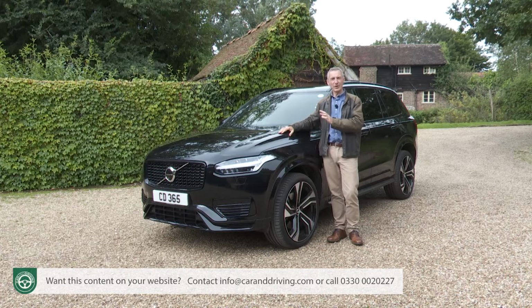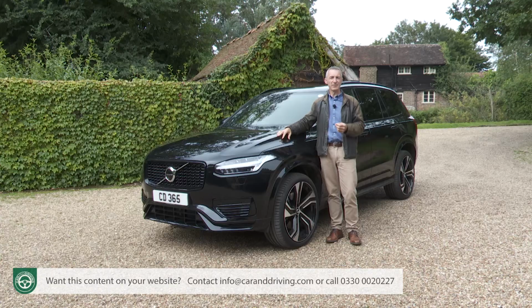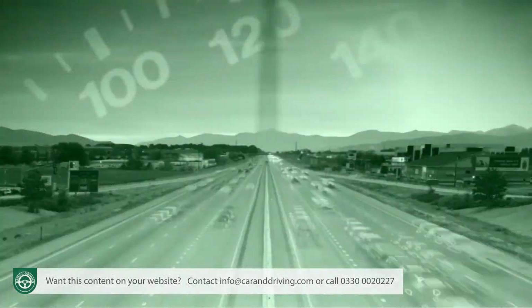This is a setup which at cruising speeds of up to 80 miles an hour can effectively drive for you. It's able to assist with the steering and take care of the throttle and braking on major roads, reading the white lines on the road and keeping you firmly between them. As with the Mercedes version of this system, now an expensive extra on the rival GLE model, you have to keep your hands on the wheel at all times for this to be operable.